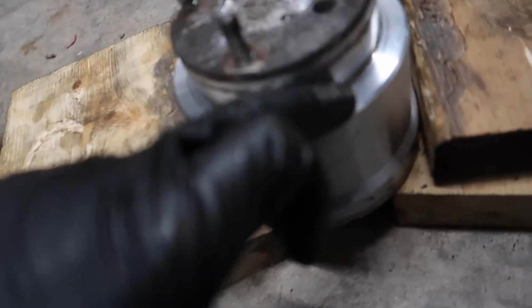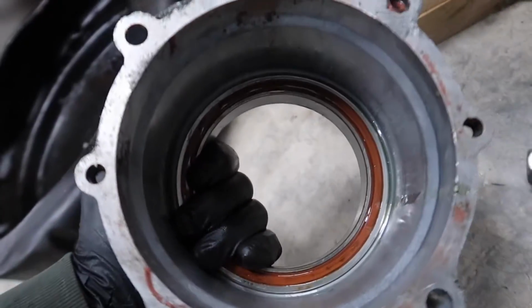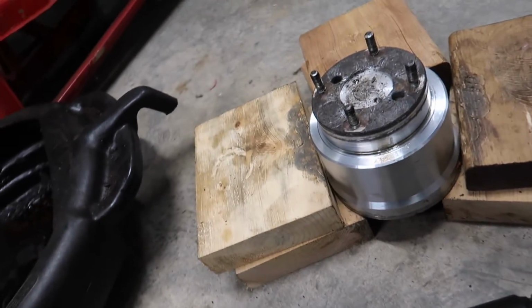But yeah, we'll clean up everything here. We'll get this pounded out of here and get everything cleaned up. Get our new bearing in here. I think it's actually supposed to go on this piece and then go in, but anyways, whatever works.